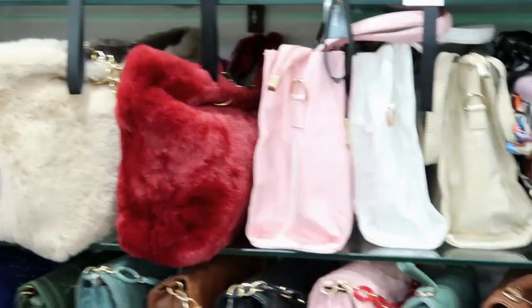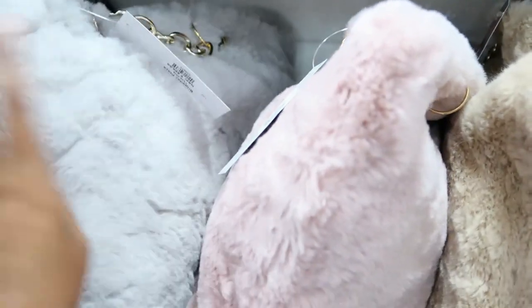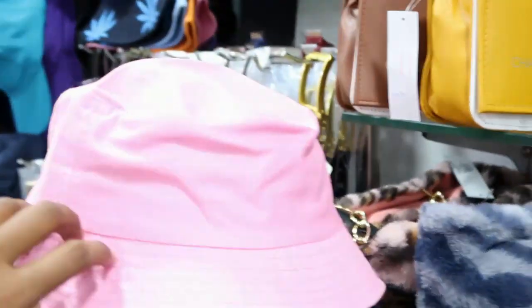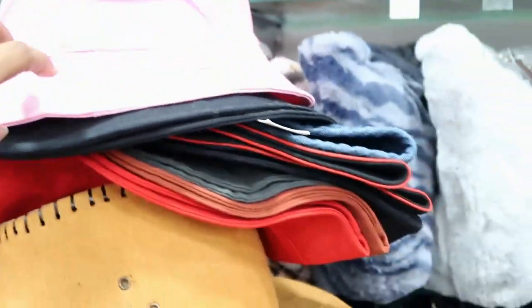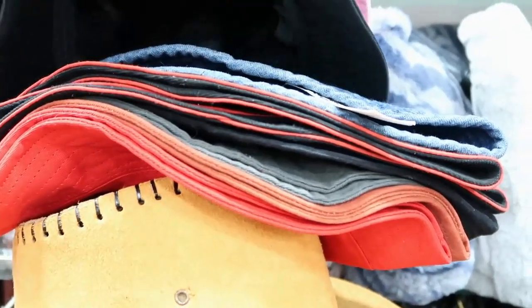I'm going to mention all of the prices because the shop owners are really busy, so I'm going to mention all of the prices. These are really cute furry kind of bags. These are the shopper bags, really cute. You'll get in all these colors. And also these hats. What is the price for these hats? 180 rupees. As someone asked me in the Commercial Street video, I could not tell the price of this bucket hat. This bucket hat is 180 rupees here in Brigade Road.